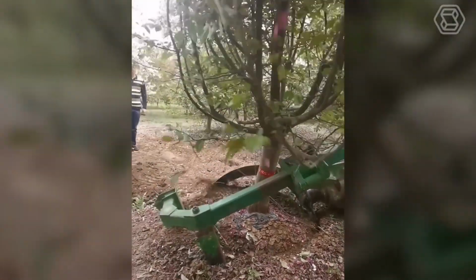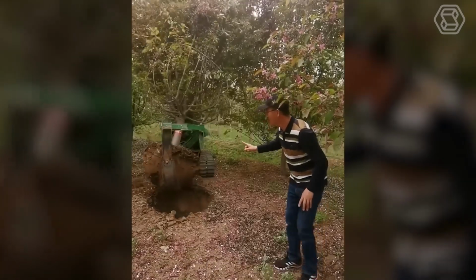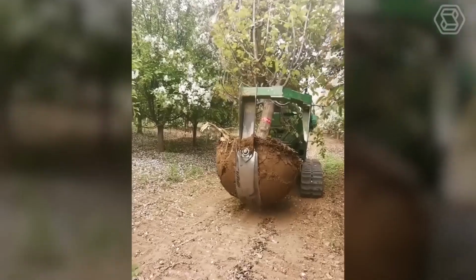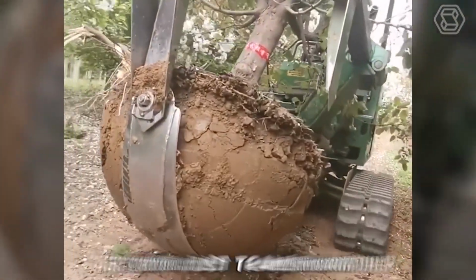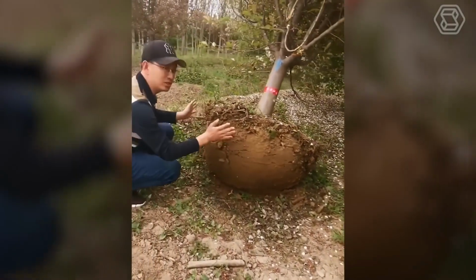It's interesting to watch as a crawler machine, equipped with the right equipment, gently embraces a tree together with its roots and moves it to a new location. It's not just transplanting, it's moving to a new home for the tree, made with love and respect for nature.